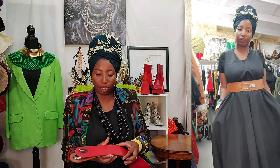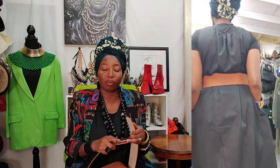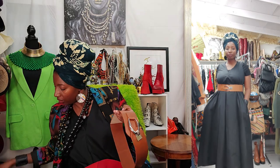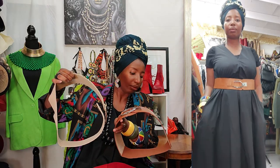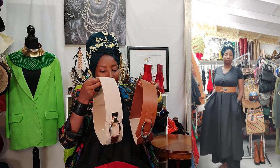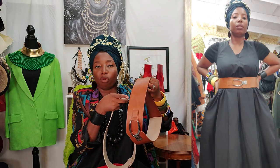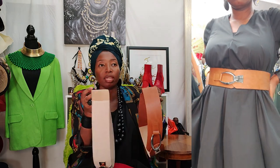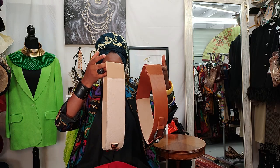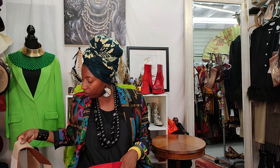I like it. Next belt, man, I have a lot of white belts. When you love something, you love something. Oh my gosh, this looks just like that. Oh, I think I bought it together. I bought both the same day. I mean, you need that. Brown goes with pretty much anything. Brown is a neutral for me at this point, sis. And yes, I bought these together. I am keeping both.